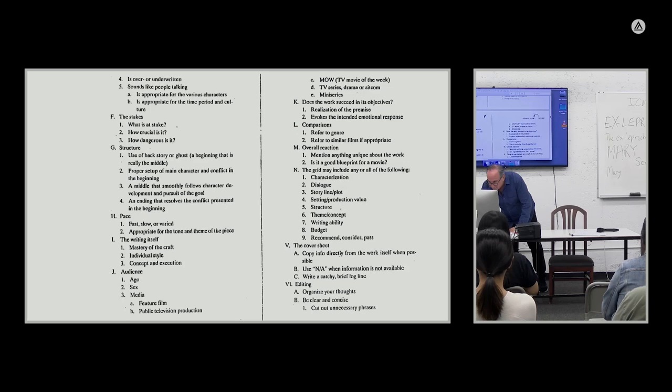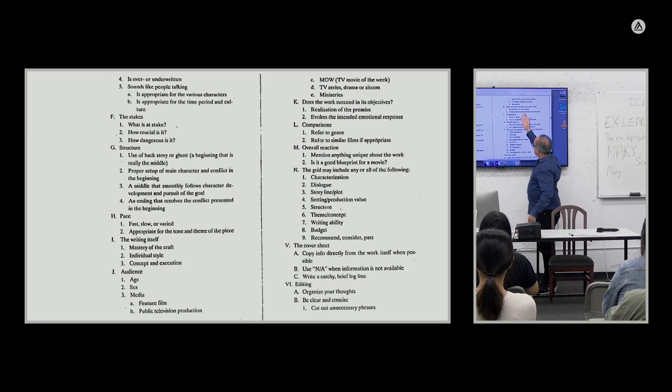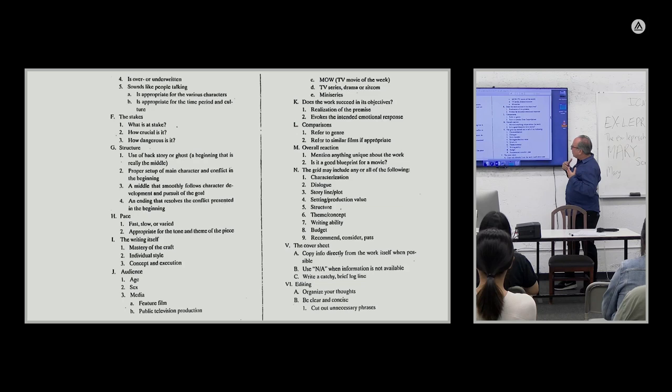Does the work succeed in its objectives? Do we feel like this is a story where the writer set up this premise and executed this premise perfectly? Does it give us the sense we want? You have a story that's supposed to be a tear-jerker, right? You're supposed to be crying your eyes out.